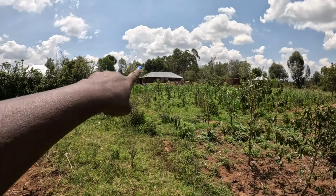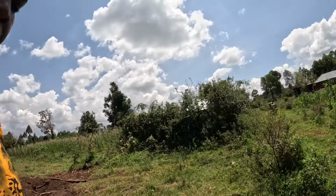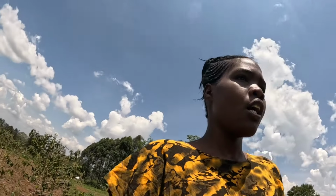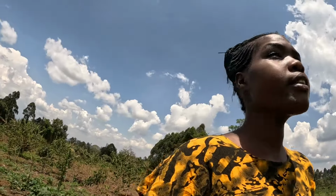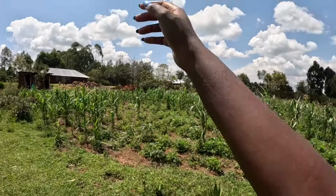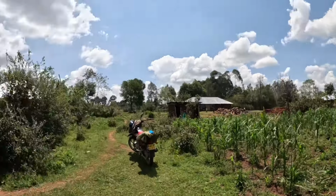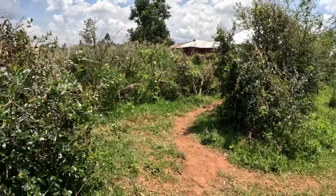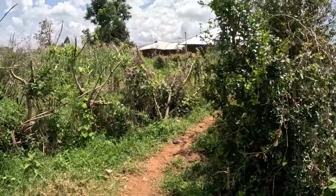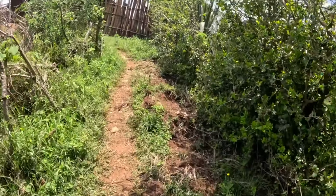Did I show you the church? That is a church over there. I don't know if I can go closer, but there are so many kids there, and I don't know if it's safe to put kids on YouTube, more so without their parents' knowledge. As you can see, there's a church. I believe it's almost under construction. Yeah, so back home, back to the house. Let's go back and finish it up.